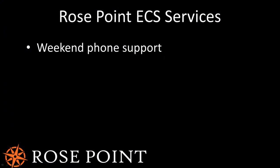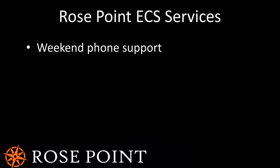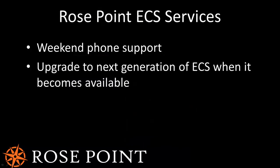The Rosepoint Update service also provides weekend callback telephone support. If technical support is needed, call the number which we'll provide and receive a return call the same day. The fourth component of the service will include an update to the next generation of ECS when it releases.